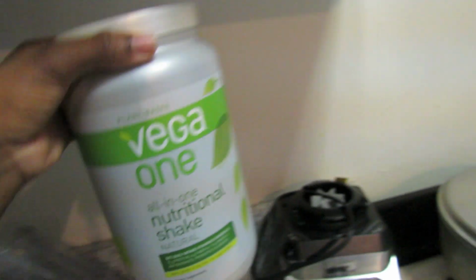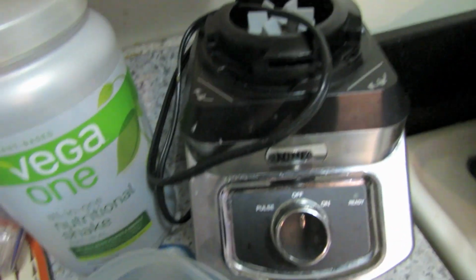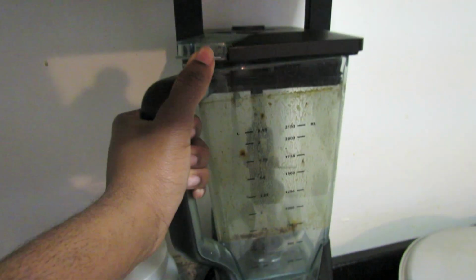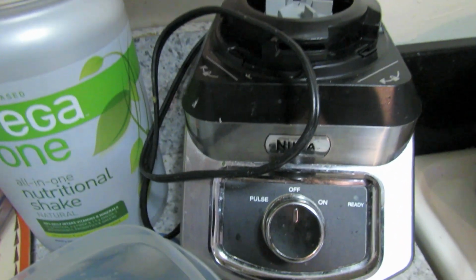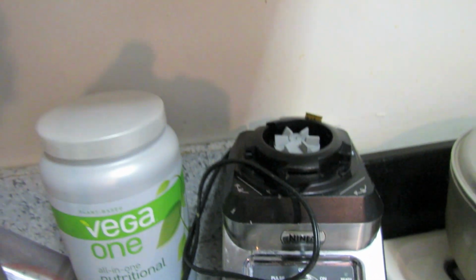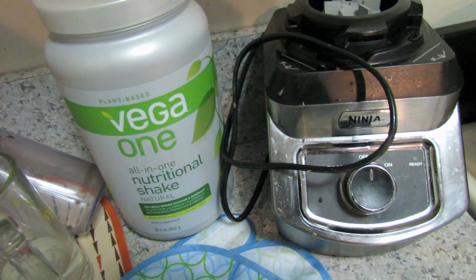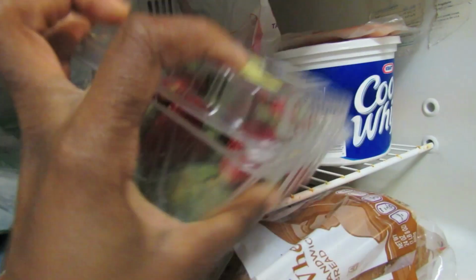This is the base to my blender. Sorry that this is gross, it's dirty, I have to clean it, but this is my blender. This is the Ninja Professional, and this is what the base looks like. I will show you in an upcoming video how I make my smoothie so that you can see what I make. So I'm in my freezer now.